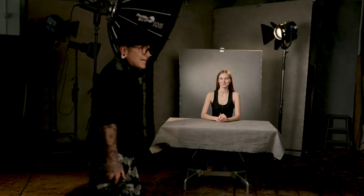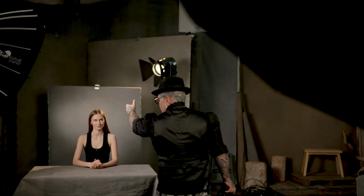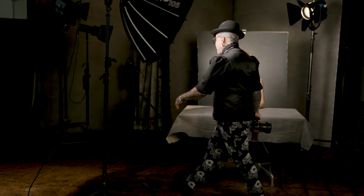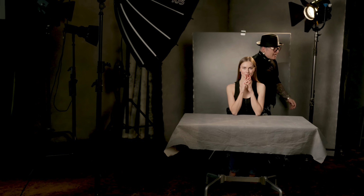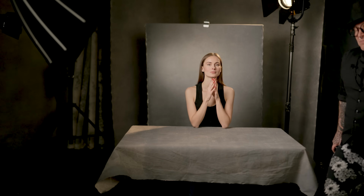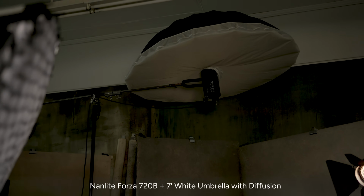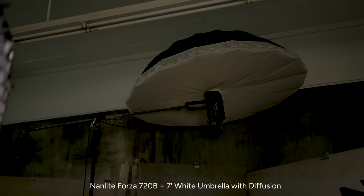All right, so now we have our key light on that's gridded to control that. We have our fill light on that's modulating the shadows in the face. We have our background light on that's creating some dynamic separation. And we have this hair kicker light on that's creating this beautiful Hollywood-esque golden glow. The last step in our equation is to turn back on that overhead 7-foot umbrella that's also paired to a Nanlite 720B and to dial that in.